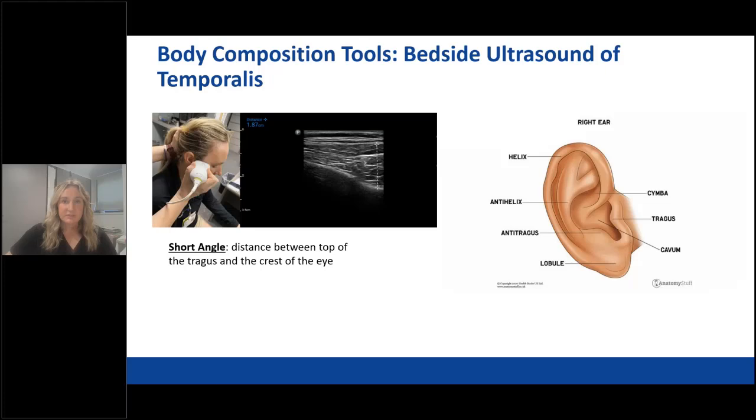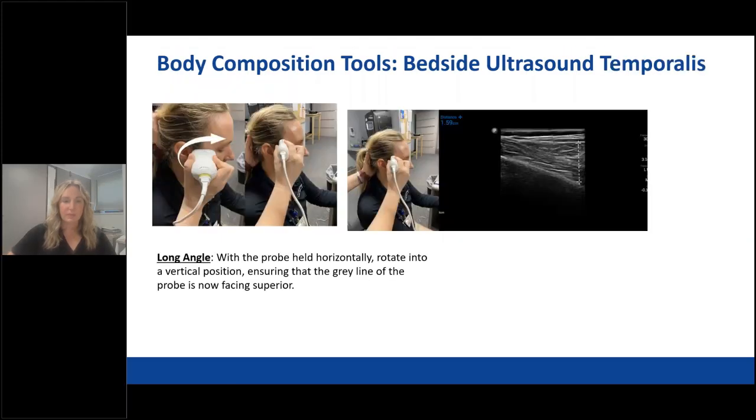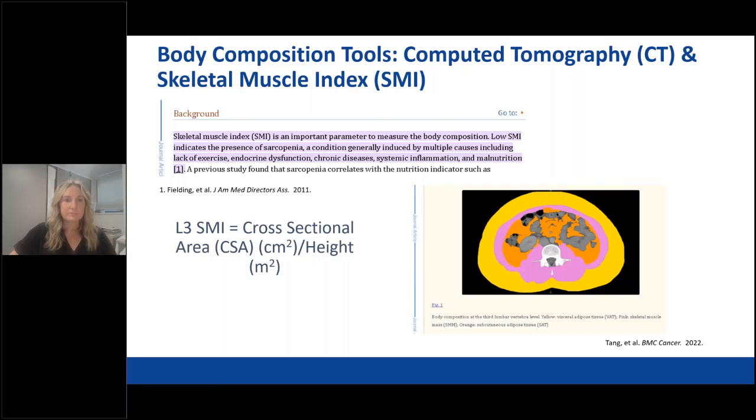Here's a picture of the area to assess using a linear probe. Measure the distance between the top of the helix or the cartilage and the crest of the eye. The midpoint of this landmark is called the short angle, and you can see the image of the ultrasound on the right. Once you get the short angle, you flip the probe horizontally to vertically, and this is called the long angle. And just like the quadriceps, we can measure acute changes in the temporalis muscle over time.